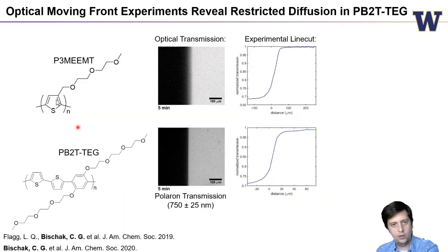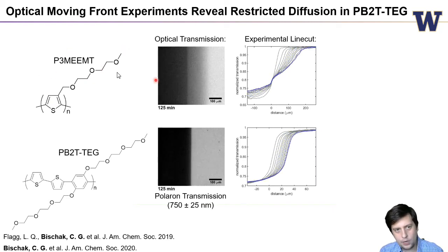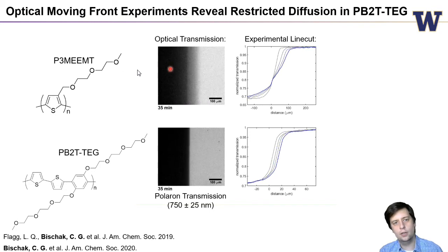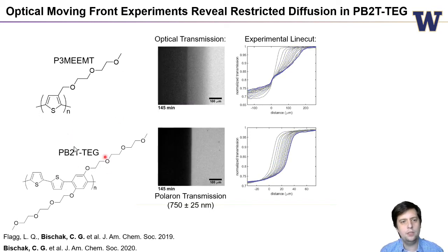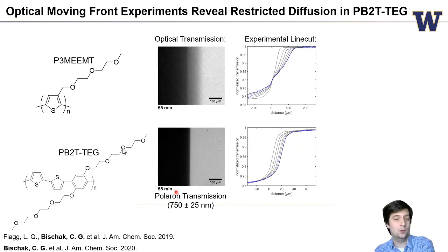And so if we do this experiment, and now we're looking just with an optical transmission microscope, what we see here is that with P3-MEEMT, this behaves basically like we expected. So we see this blurring out of the interface. Whereas with PB2T-TEG, this interface actually remains sharp and still migrates.